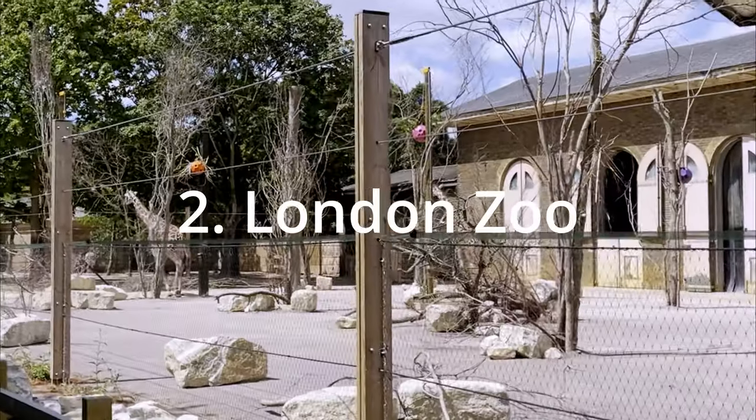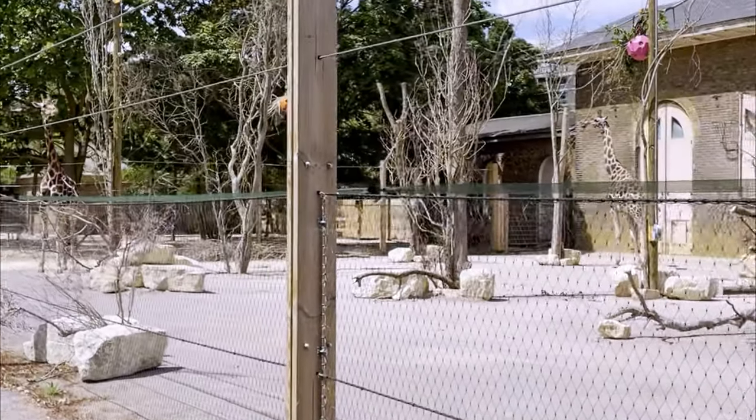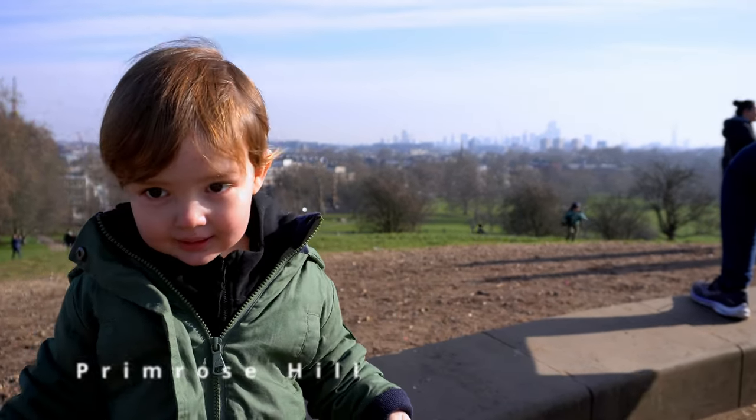One of the best parts of Regent's Park is that it includes the London Zoo. This is a full zoo filled with giraffes, all sorts of animals, right in central London. And what better way to spend your time after the zoo than with a stroll through Regent's Park or up to Primrose Hill.